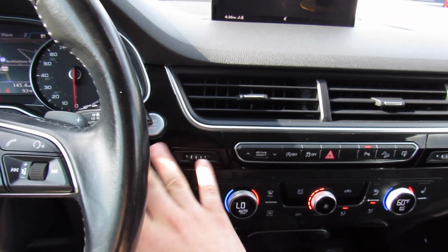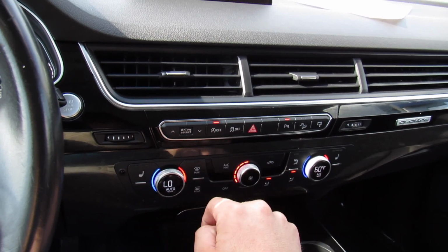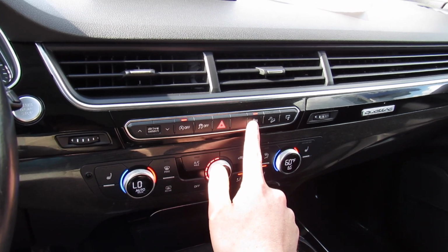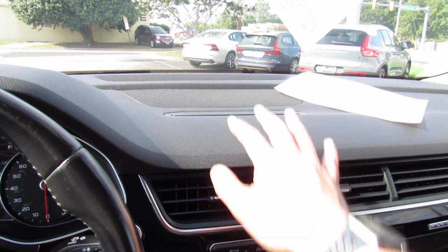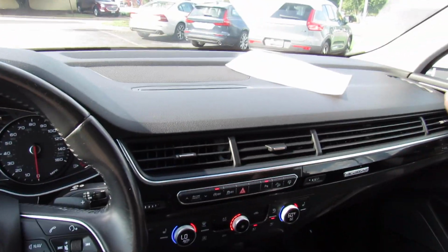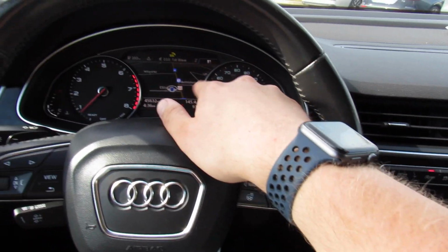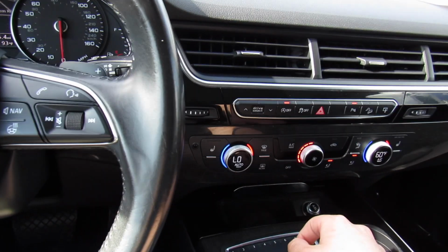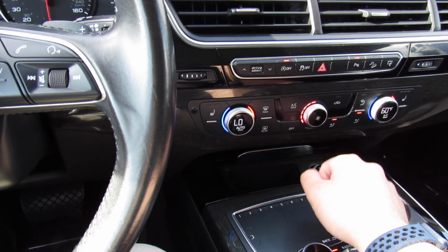You have your start-stop button, all the wood grain around here, and then your Audi drive mode selector, auto start-stop on and off, traction control on and off, and your hazard controls. Parking sensors on and off, your hill descent control, and then if you press that, it actually will drop the screen back into the dash. You have a nice, clean, empty layout. That's actually really nice. I love that about Audis, because most of the things you need to do can be done from that display. Below there, your dual zone automatic climate control, zone for the driver, zone for the passenger.